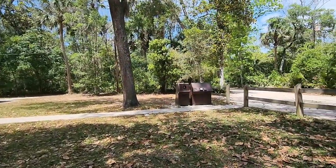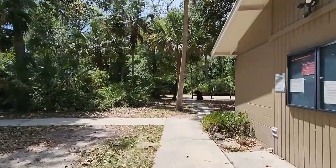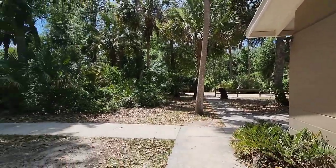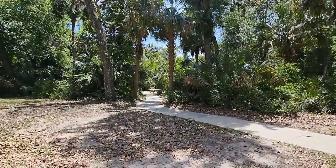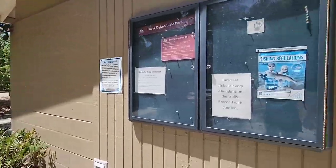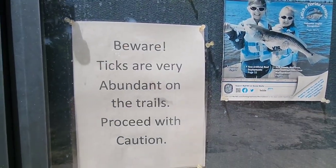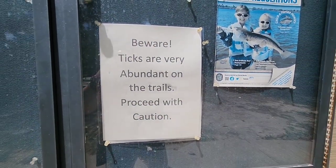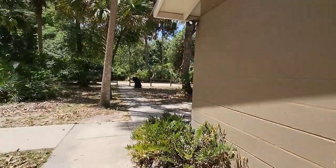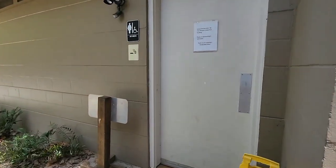There's the recycle and trash, and then another recycle and trash can on this side as well. This takes you to one of the accessible sites. And then this is one thing I have to say so far that I'm not a fan of here. These signs are everywhere. They're at all of the trailheads here. They warn you when you check in. So I'm guessing they have a pretty significant tick problem.